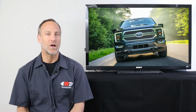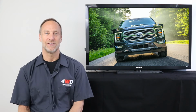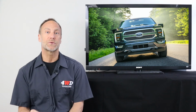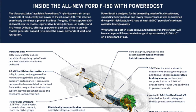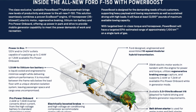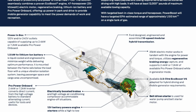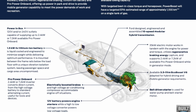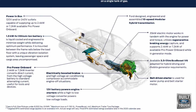The new kid on the block is the 3.5-liter PowerBoost V6 Hybrid, which is available on all Super Crew models from the XL trim level and up. It's probably only available on Super Crew because the electric motor that's attached to the transmission makes the whole unit a little bit longer. Ford says it's their 4th generation hybrid technology optimized for truck customers.